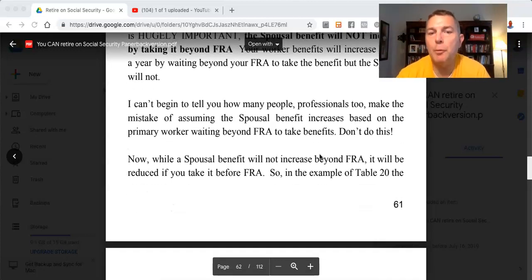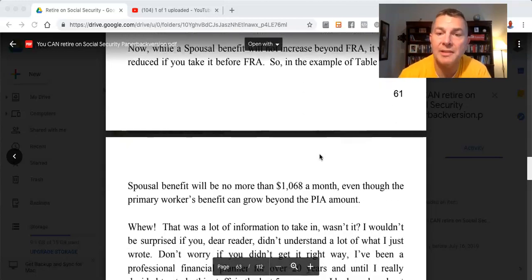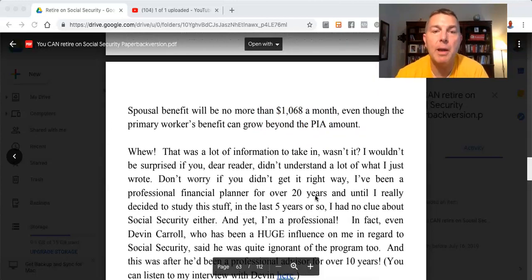Now, while the spousal benefit will not increase beyond FRA, it will be reduced if the spouse takes it before the FRA. So in this example of Table 20, the spousal benefit will be no more than $1,068 a month, even though the primary worker's benefit can grow beyond the PIA amount.